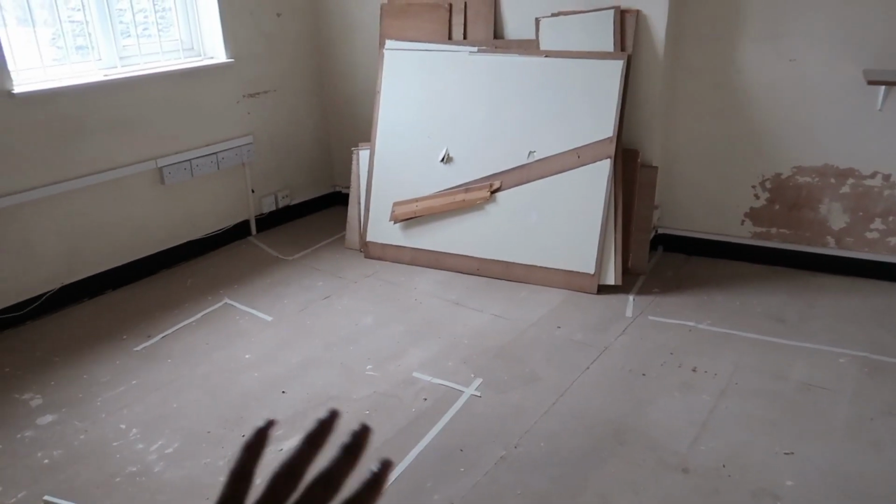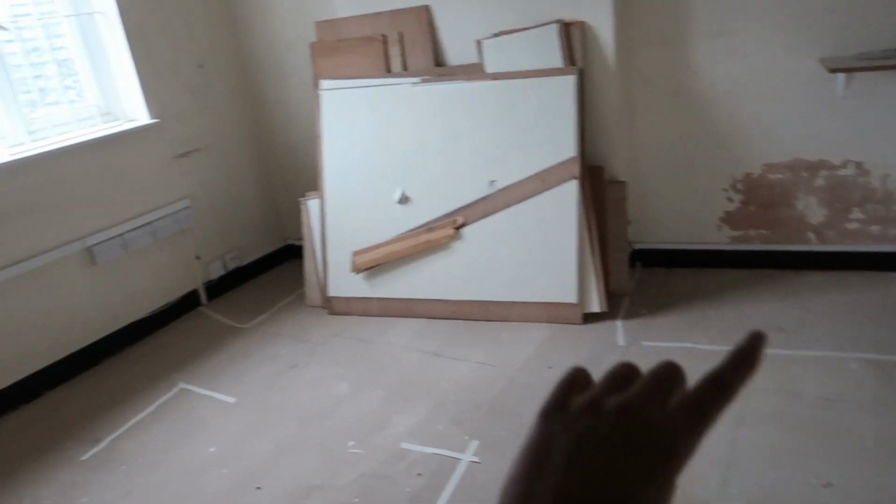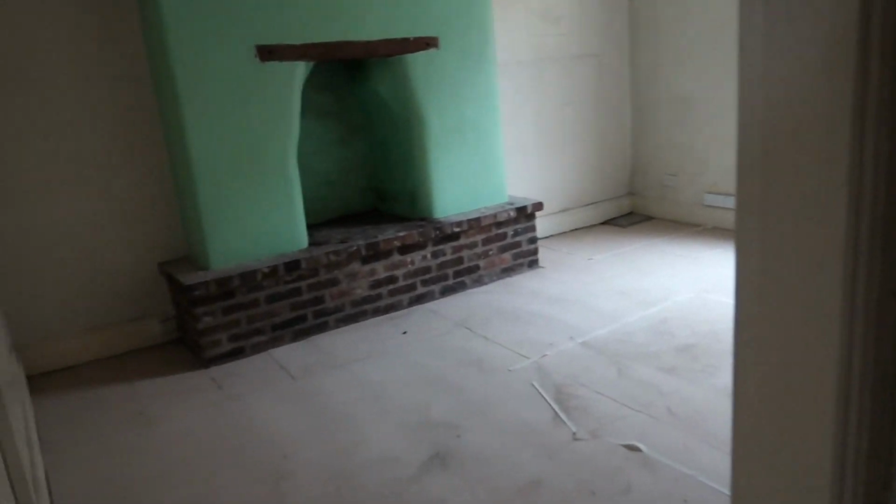The other bedrooms pretty much look the same. We've got tape on the floor of where different things are going to go, so that's where the bed's going to go, that's where the wardrobe's going to go, that's where the desk's going to go, but literally they just look the same.